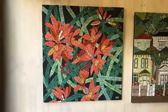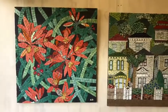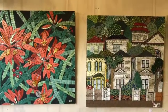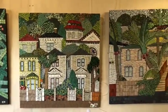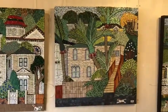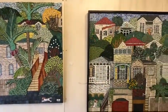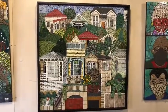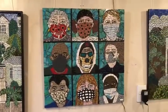My mosaics are inspired by my surroundings. I like to work in series using the native flora and fauna, old buildings of Wellington, and people. I often incorporate humour in my work. I believe mosaics bring a uniqueness to landscape work. This is particularly true of the cityscapes of Wellington.